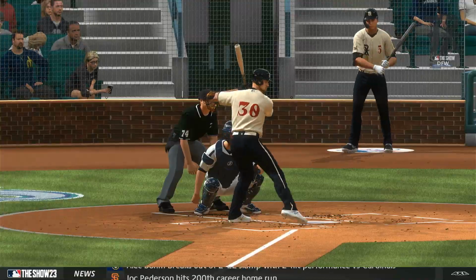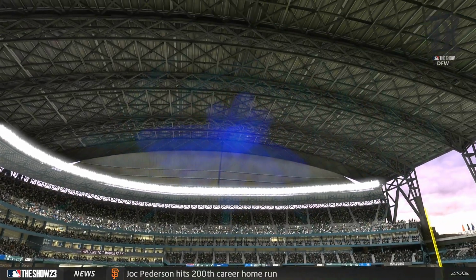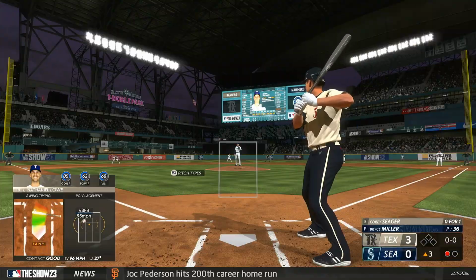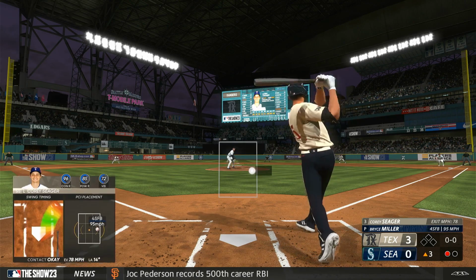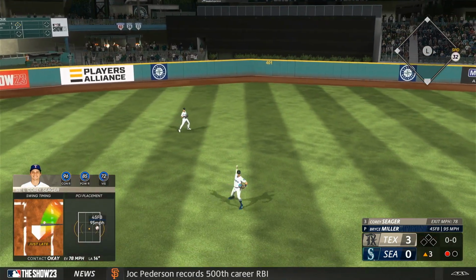He's so good at getting his arms extended, and that's exactly what he did right there. You don't typically want to pull a pitch in that part of the plate, but he doesn't allow his wrists to roll over, stays through the ball, gets the loft, and gets the home run. So now it's Corey Seager. Back up the middle and a base hit.